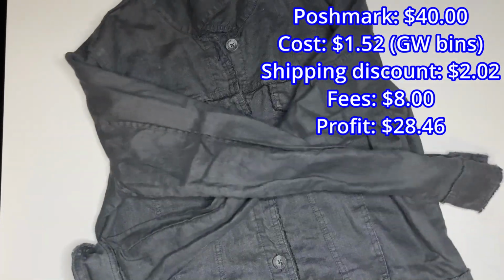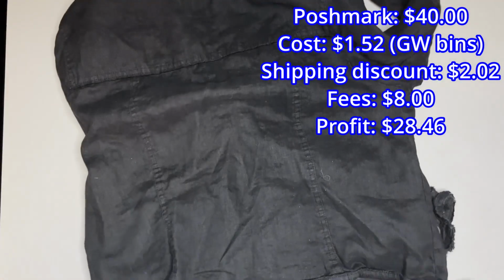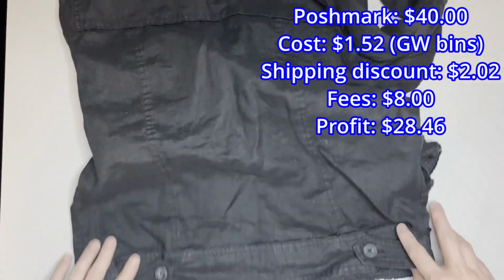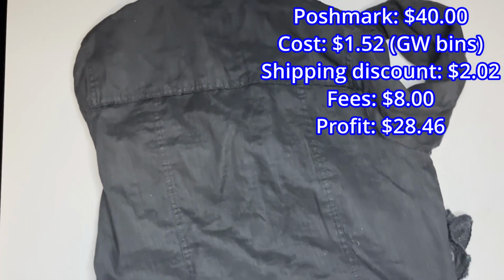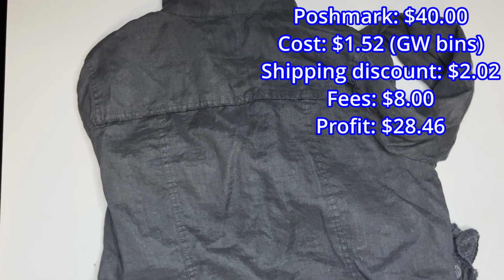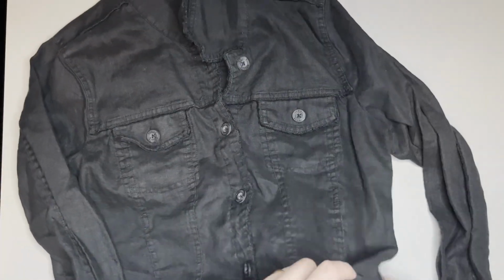That was an offer that our bot sent out. I think I probably could have sold it for more because it sold the same day it was listed, but this is the Two Palms jacket. So it must be a recent piece, and a lot of the other ones had sold for 50 or new with tags, even up to 80.